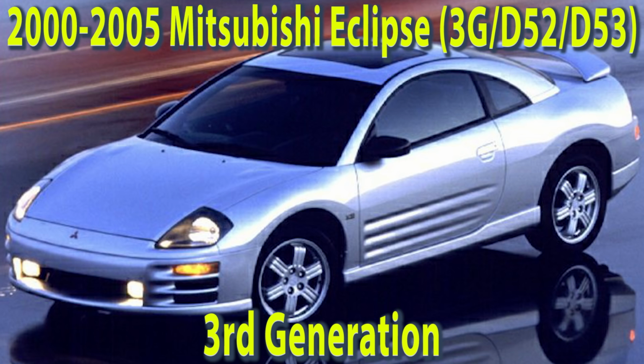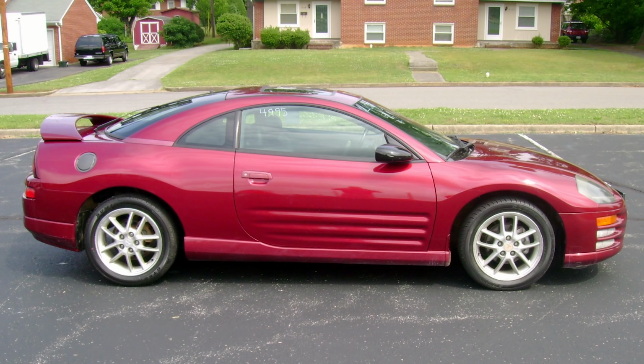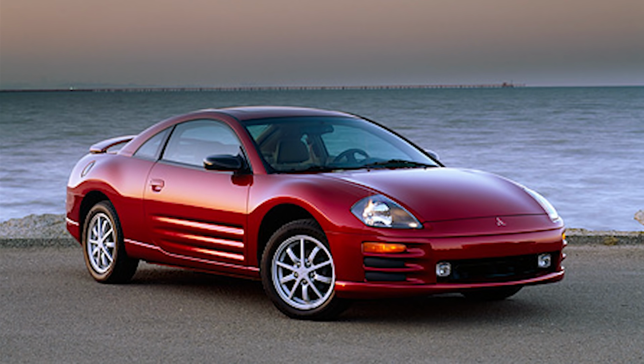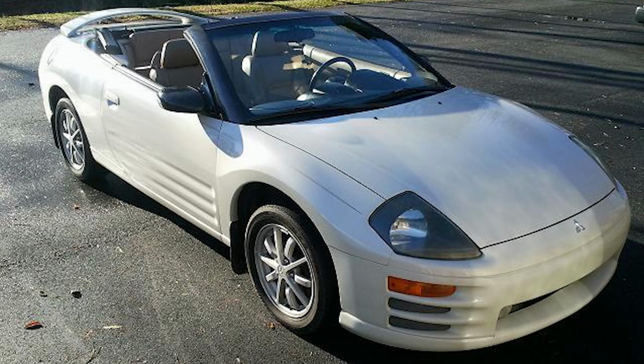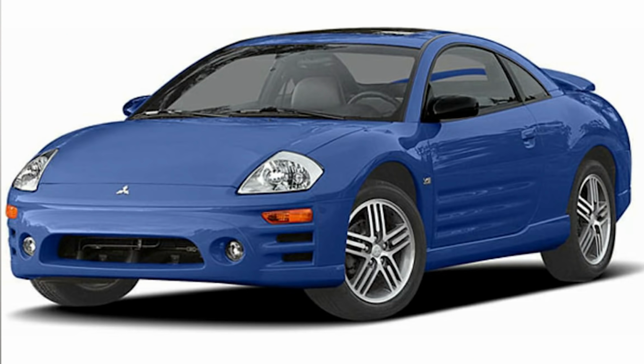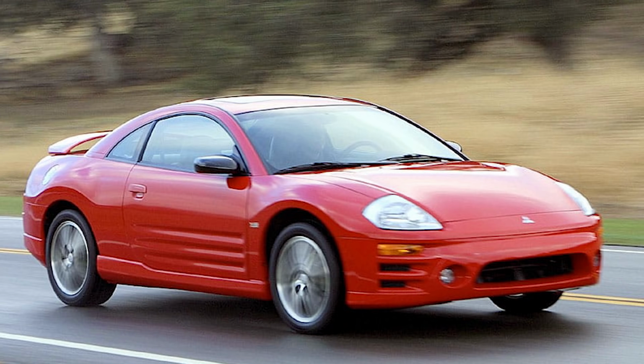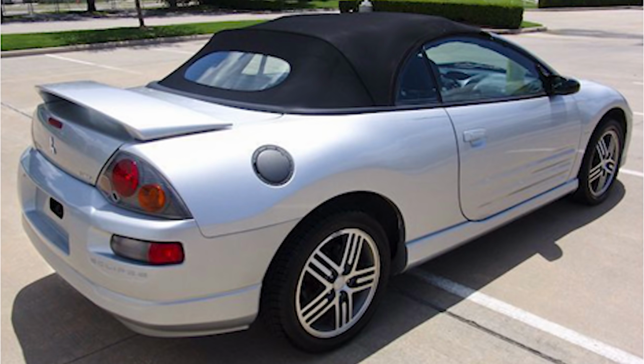The third generation Eclipse appeared in 1999. This was the most drastic change as it became larger, more mature, and heavier. It was no longer small and compact, nor resembled the previous generation. A convertible was offered in 2001 and an aesthetic revision in 2003. The platform was based on the Mitsubishi SST design study and shared its powertrain with the 8th generation Mitsubishi Galant.